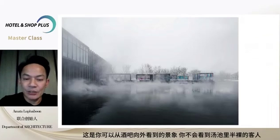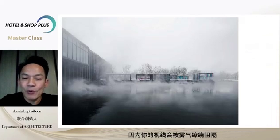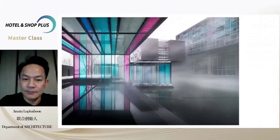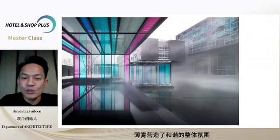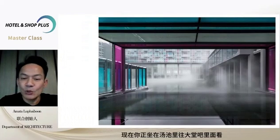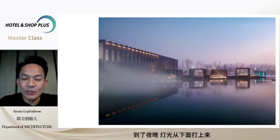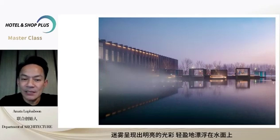This is the image you see from a bar. So you won't see people half naked in the pool because you have to look through the white volume of the mist. The mist also creates quite a sensual feel to the ambience. Now you are sitting in the pool and you are looking into the lobby bar, but you cannot see anyone in the bar through the thick layers of the mist. And at night, we lit up from below, so the mist is lit up to be a bright light volume floating above the surface of the water.